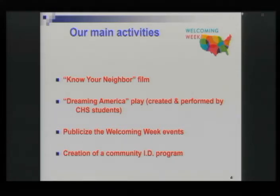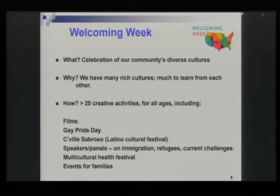3 other activities, Dreaming America, which I'm especially proud of, the Welcoming Week events, which I'll tell you about in a second, and then the one we're excited about for this winter, the creation of a community ID card. Welcoming Week, I think, is in its 3rd or 4th year. It's a week-long celebration of the wonderful different cultures that make our community rich and diverse. Over 25 activities this year for all ages.